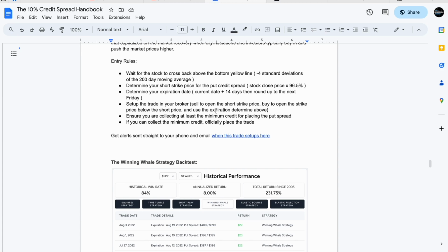What does that mean? It means I have the same annualized return because I'm collecting the recommended amount at the right time, but this win rate increases. It goes from 84% and it boosts up a few.